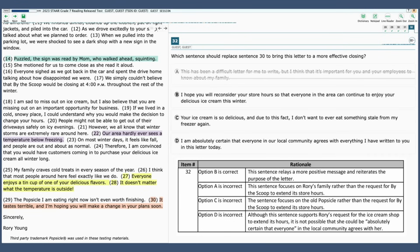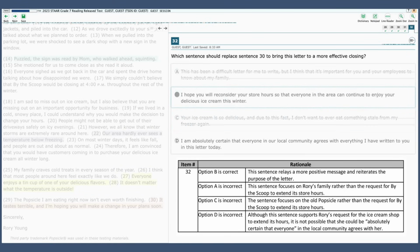B, I hope you will reconsider your store hours so that everyone in our area can continue to enjoy your delicious ice cream this winter. Okay, that sounds great. This sentence is more focused on her main purpose, which is extending the store hours, and it has a little bit more of a positive message to it. So let's select that one. C, your ice cream is so delicious, and due to this fact, I don't want to ever eat something stale from my freezer again. So this sentence is focused too much on the popsicle tasting bad rather than extending the store hours. So this isn't really wrapping up her main idea.